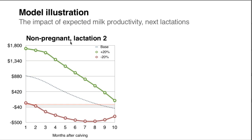Here we have a non-pregnant cow in second lactation, and here we have 3 scenarios. The base scenario is an average cow, and that's the curve we saw before. It becomes negative here between 8 and 9 months. If we have 20% more milk from this cow, you can see how much more value we will have on this cow, and actually this cow should be bred for a longer time. We should give more services and more opportunities of getting pregnant for this 20% above average cow.